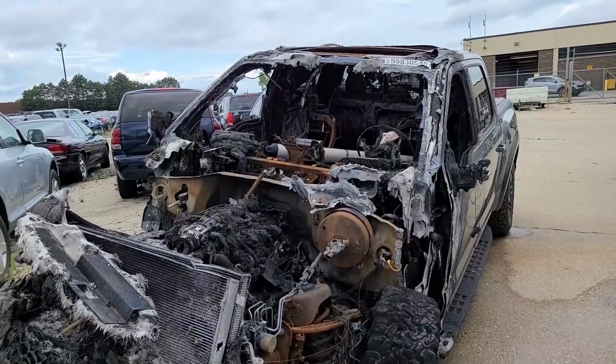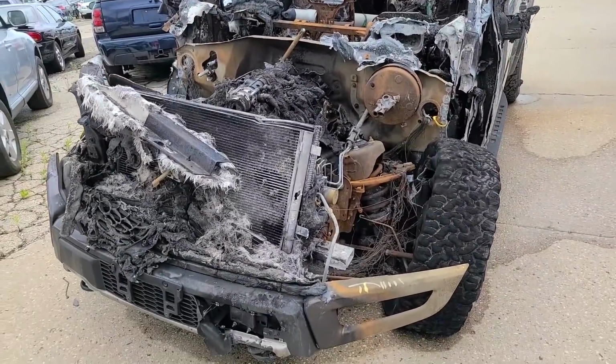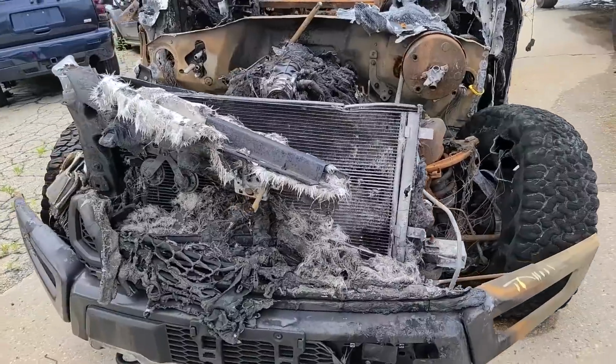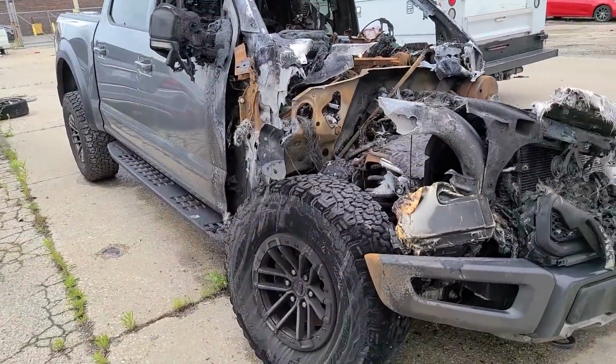I wouldn't mind a Raptor, one that maybe needs a little bit of work. Some of the earlier ones are in the mid-20s, which in this market isn't too bad for what you get. They're really, really nice trucks. This one's not. This one is, it's not that nice.